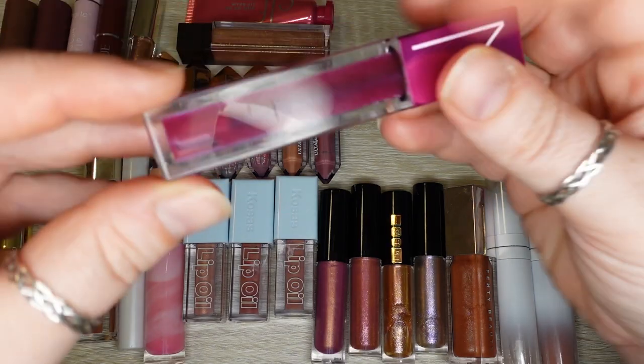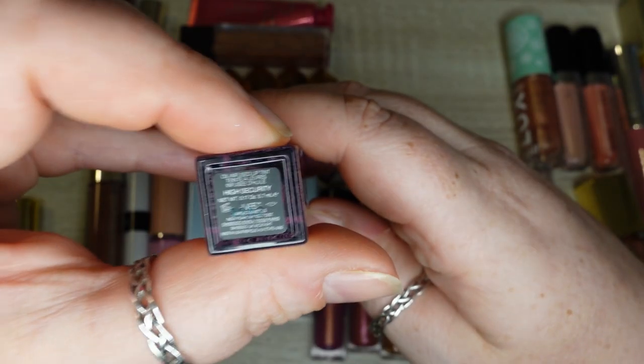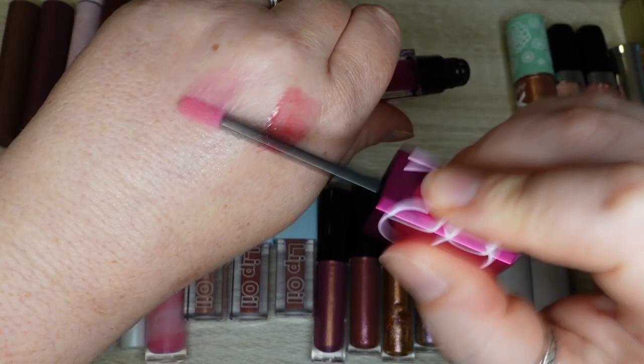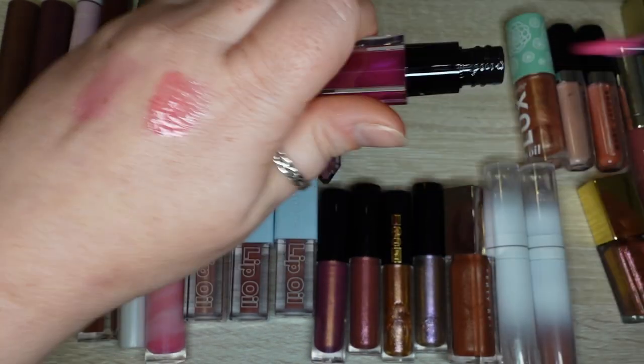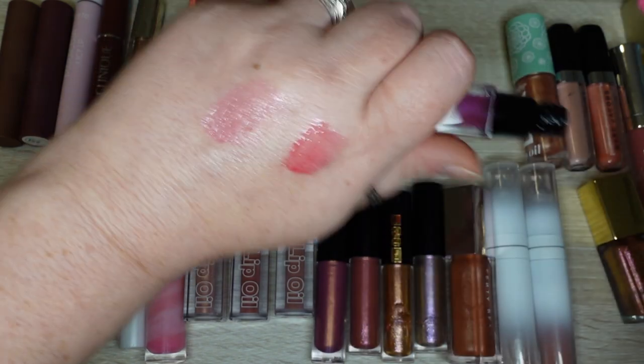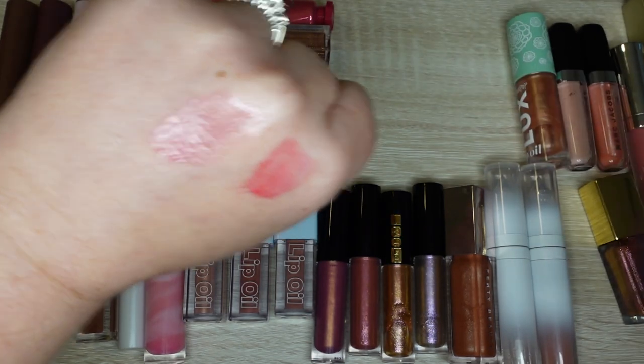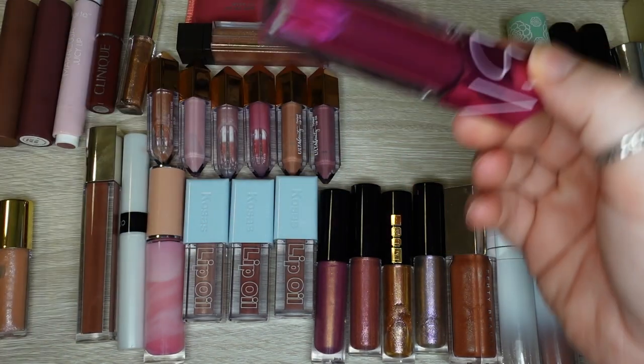My second favorite in my collection is the NARS Oil Infused Lip Tint. This is in the shade High Security. It's a thinner formula than the Jaclyn Cosmetics. It does have a color to it, so it's not entirely sheer. It is slightly tinted, but it's just so comfortable. It's very thin, but it's number two in my collection.